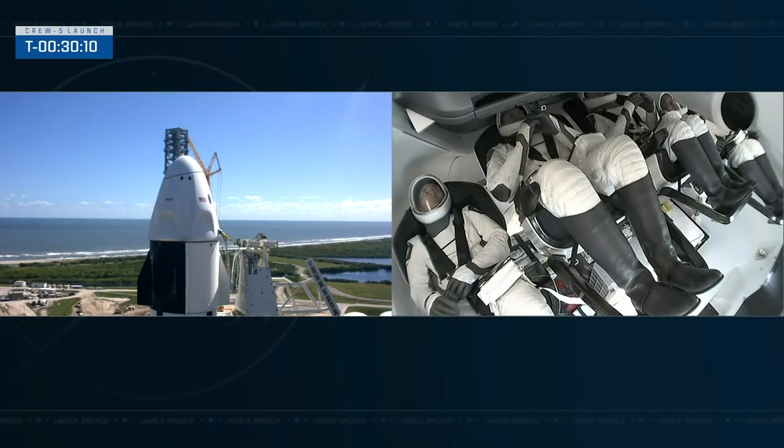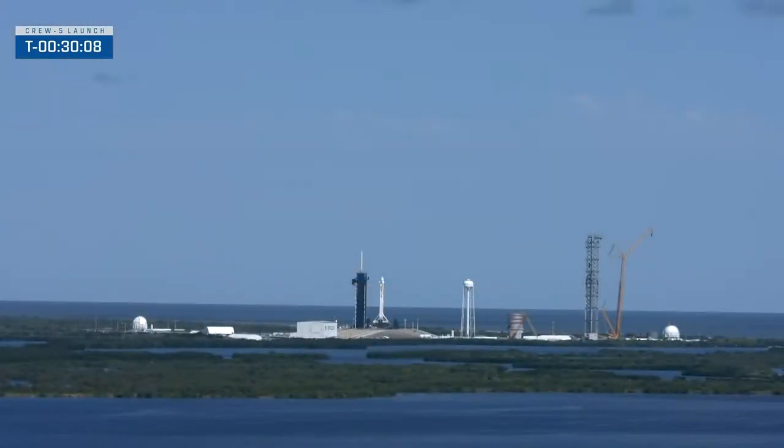As for the range, continues to report no problems. They are go to support launch. Weather also clearly looking great. I think we're actually seeing even fewer clouds than we were about 20 minutes ago. We had a less than 10% probability of violation of our weather constraints, also known as a POV. So that's really good. That is for the launch site conditions. We are also tracking downrange weather conditions as well as launch sites around the world in the unlikely event that Dragon needs to escape.